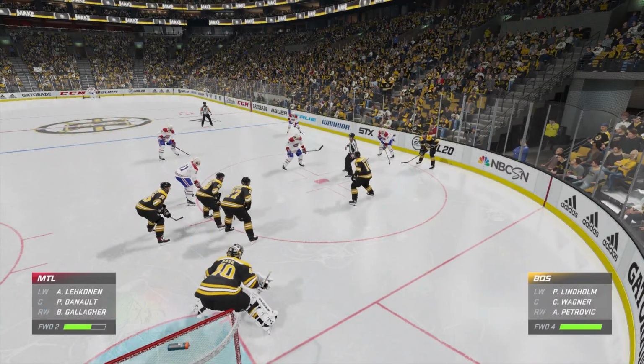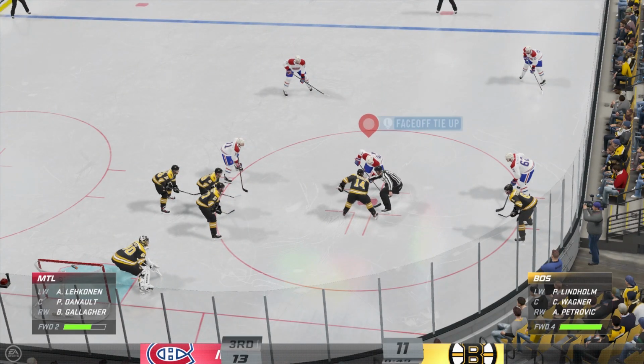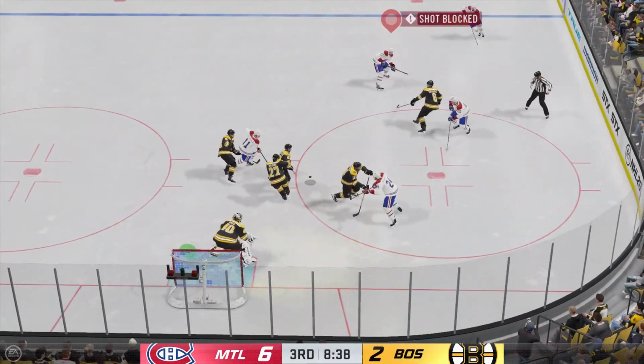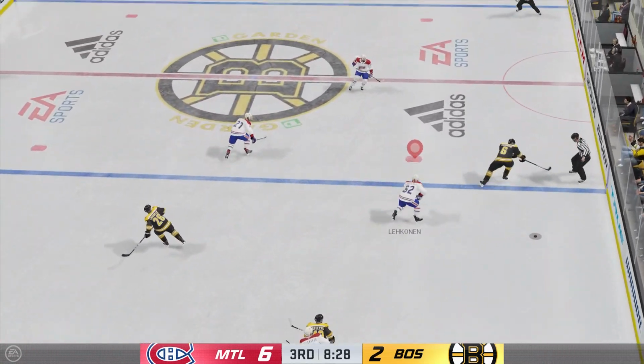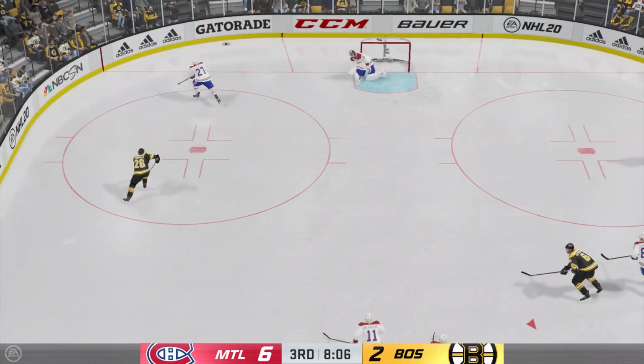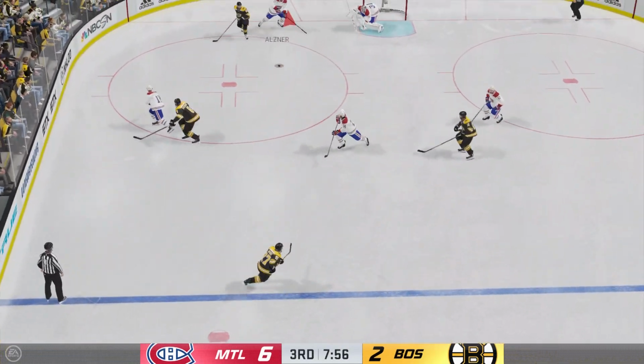Montreal's laying a pounding on the opposition tonight, generating numerous scoring chances and converting on what feels like almost all of them. That goes off a twig. Puck picked up by Krislik. Whacks it into the offensive zone. The Canadiens scoop it up along the boards.